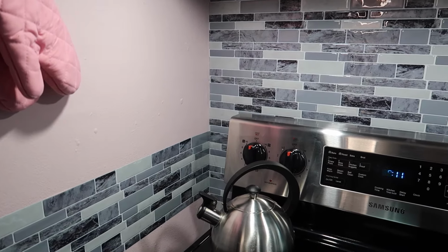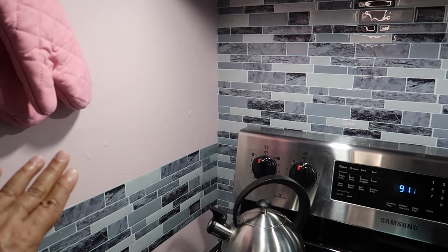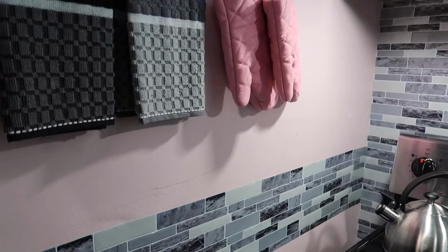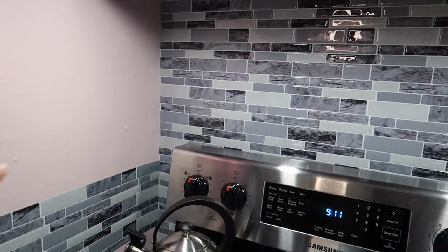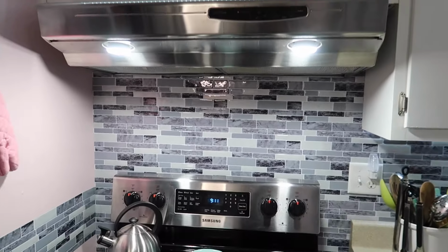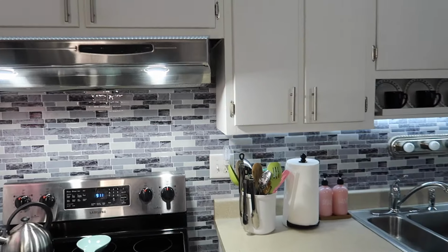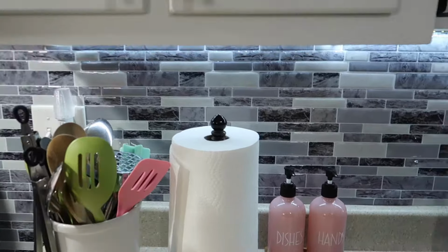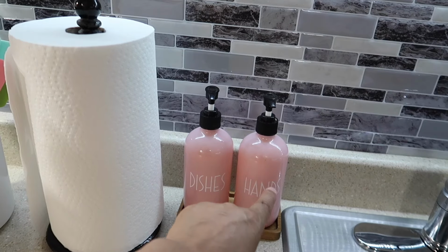I can't remember how many packs I ordered, but I didn't have enough to completely go down the wall, so I just put this strip through here to catch some of what may be splattering from the stove. If I go back here, you'll be able to see that I put it down through here, and you should be able to tell by now that this is my new color, pink.